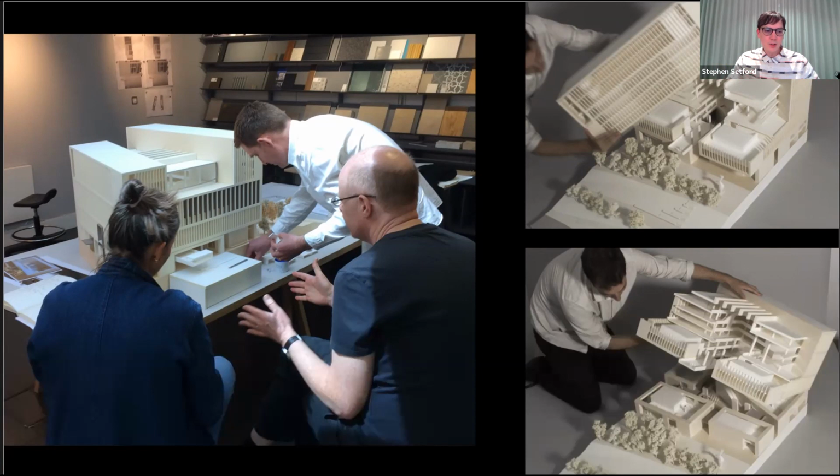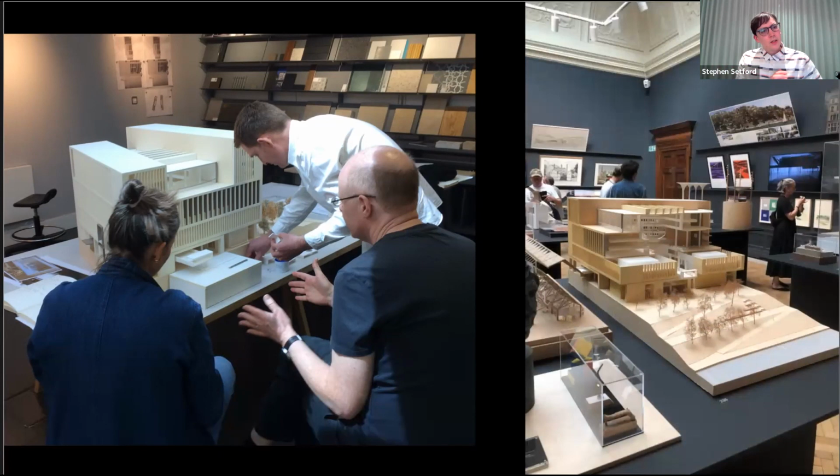And I actually really like it when you start to see a bit of history in the model. And even beyond that, we used the model in the RA Summer Exhibition. It was looking a bit tired, and we did some minimal tidying up, but we thought it was a really good artifact of our working process, and it brought a richness and identity to the project.